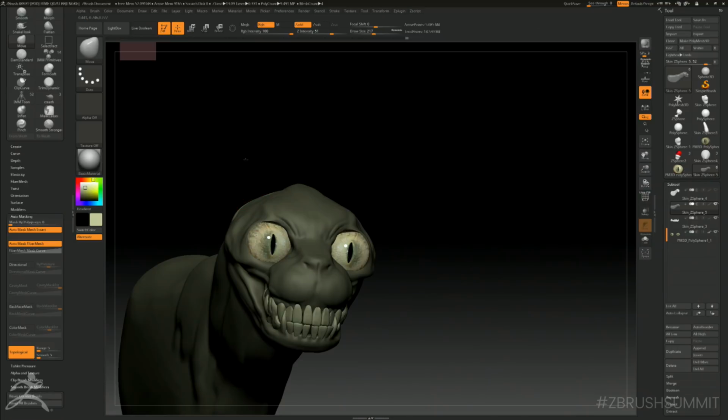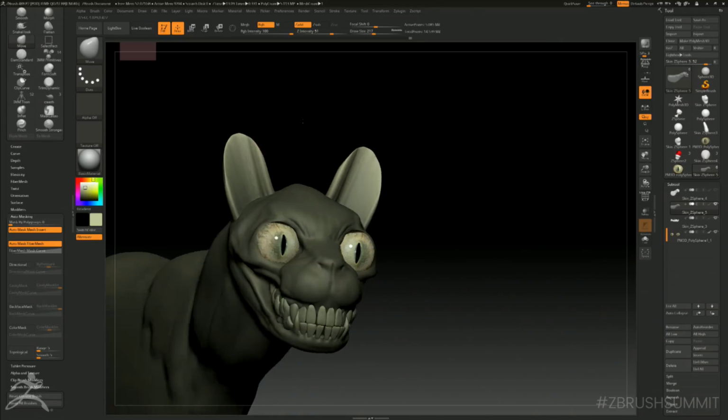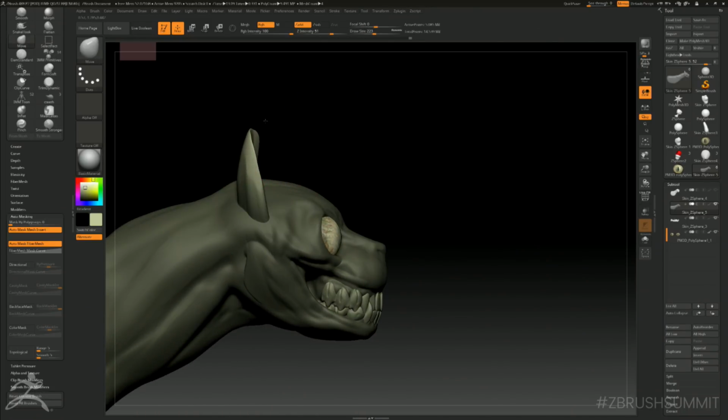Do you think there will be fur added to this character? Since ZBrush has the fiber mesh, yes, they could totally use the fiber mesh and come through and apply fur for the entire character. So the contestants are not limited. They can use any of the functionality of ZBrush to finalize this.